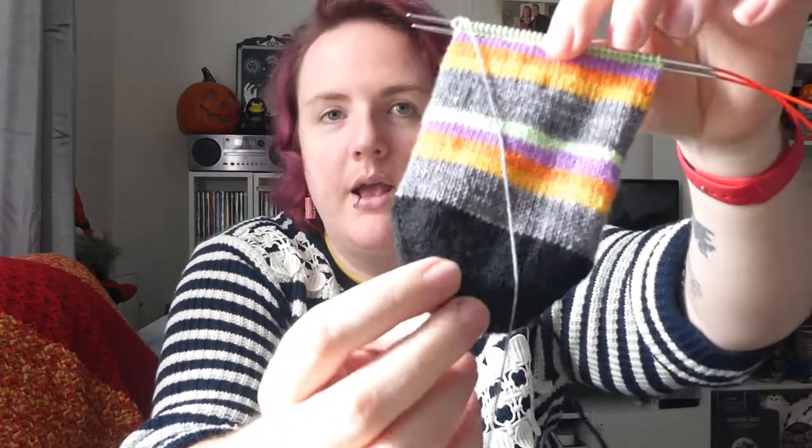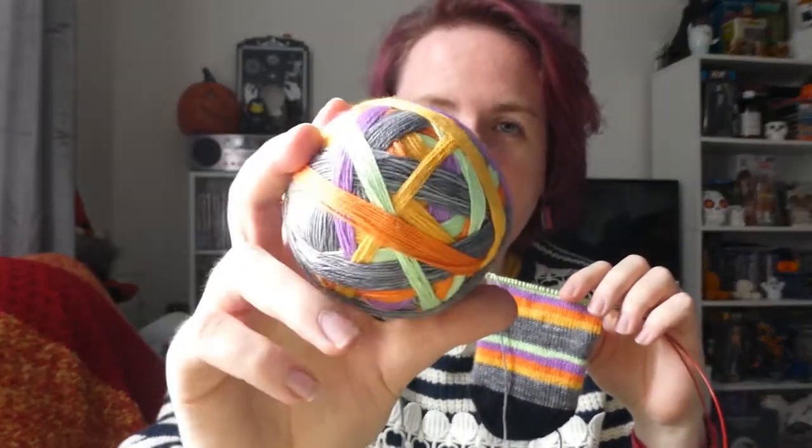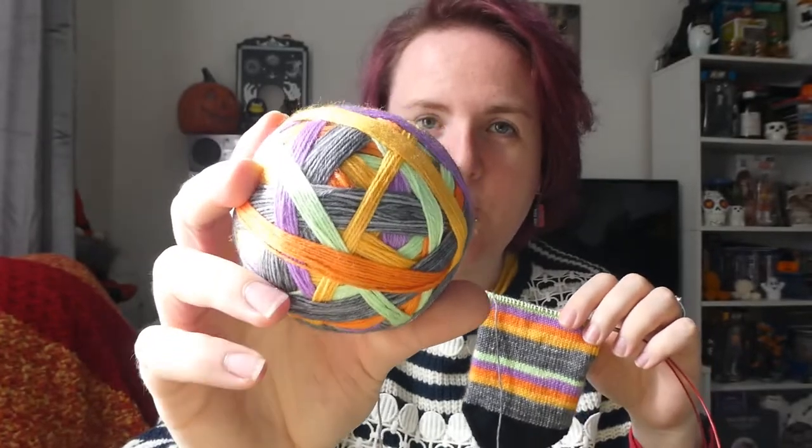These are 2.25s, my preferred sock needle size. But the black is just a commercial sock yarn. I don't remember the brand. I'll show it later on. And then the more fun yarn, as I showed you, is Chaotic Cauldron from Giddy Yarns.